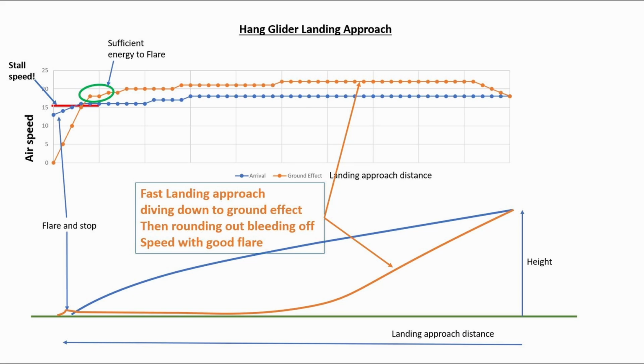On this landing approach, this is the fast landing approach, the pilot dives at the ground, rounds out into ground effect, and then slowly slows the glider down whilst he's in ground effect. At the point where he's ready to flare, he's still got enough energy to flare the glider and maintain altitude as he flares the complete glider, bringing his feet forward, stalling the complete glider, and then stopping the glider and landing.